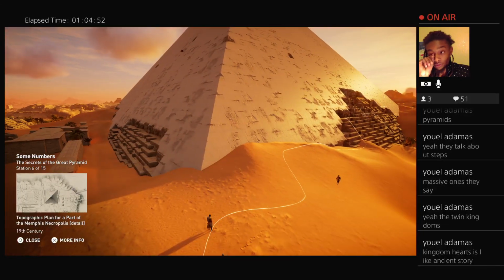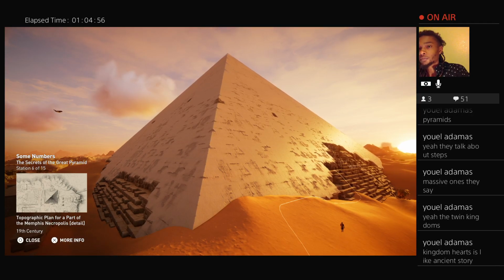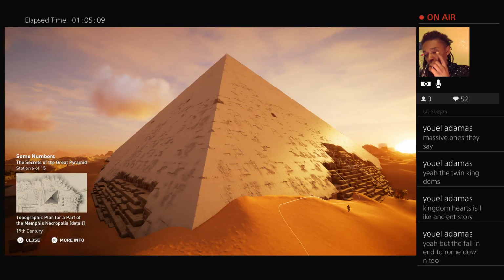Precisely oriented north-south to the four cardinal points of a compass, the length of each side of the Great Pyramid at its base was 230 meters. Its original height was 147 meters. The pyramid is a mere 0.05% error away from being a perfect square.